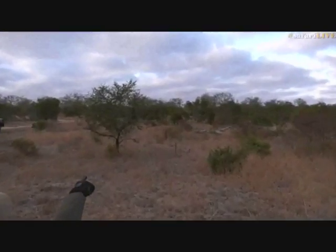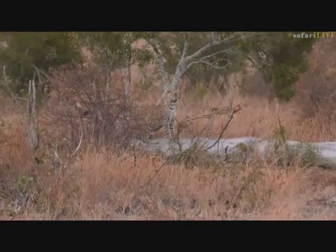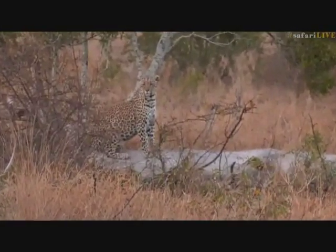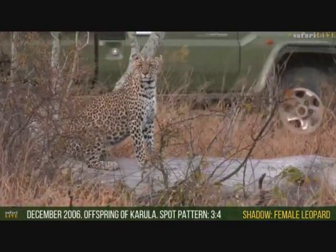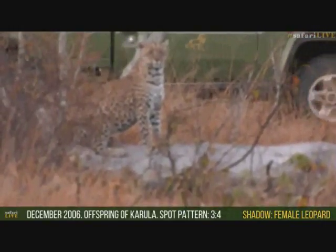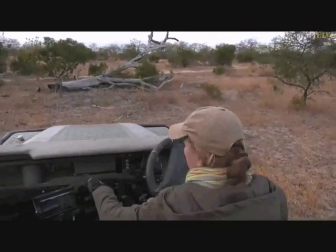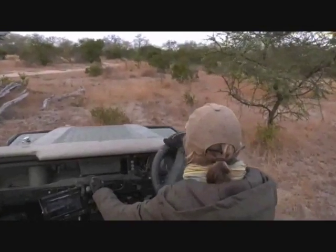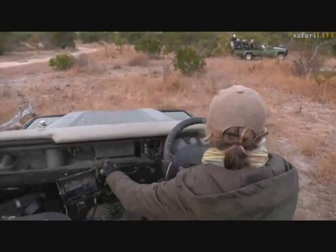Now, do you see this log? There she is. So nice of you to stick your head out of those branches. Oh, you're looking wonderful. So beautiful. And look at that belly. Somebody's been eating a lot. Alright. Let me just move a little bit more, see if maybe we get a view of the cub. There's a cub that's gonna come onto the log.